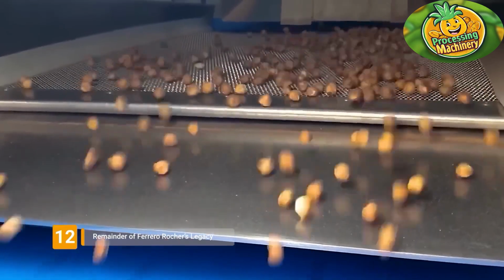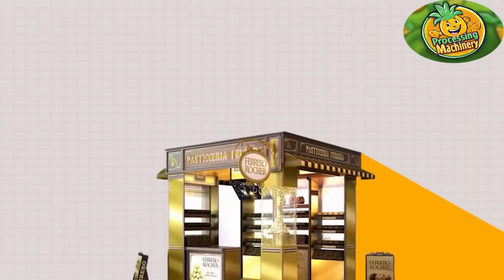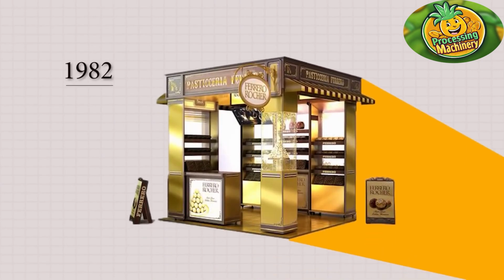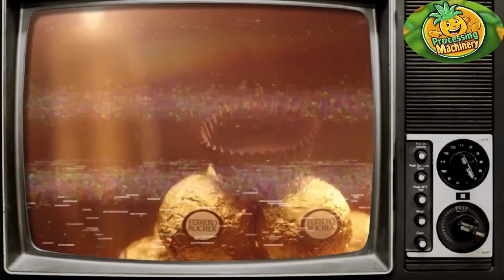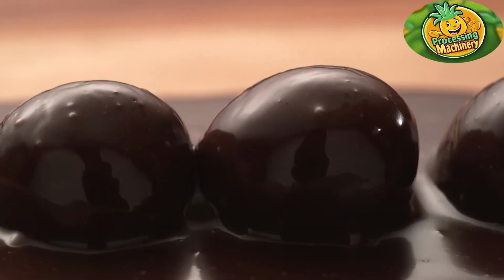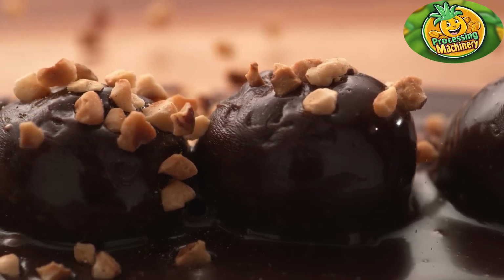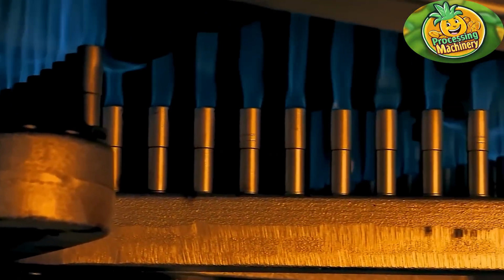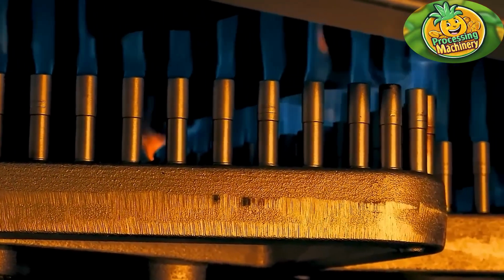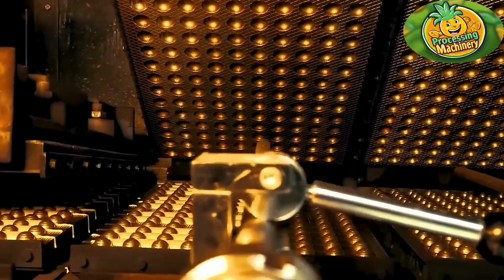Despite its current status as a global powerhouse, Ferrero Rocher was not always that way. Although it was first introduced in 1982, the brand quickly became well known due to the exceptional combination of taste, texture, and luxurious presentation that it offered. From the very beginning, Ferrero Rocher stood out from other chocolates due to the meticulous attention to detail that it displayed. A symbol of indulgence and sophistication, the intricate layers, the quality of the ingredients, and the golden wrapping all contributed to the creation of this masterpiece.